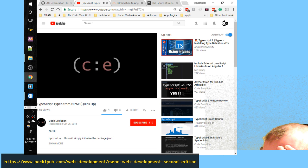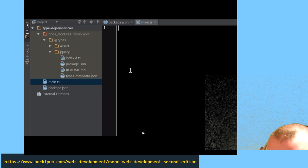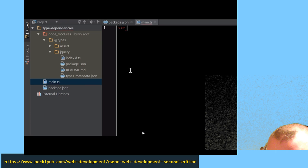So let's do another one. And now we have jQuery as part of our dependencies. So in this case, if I wanted to create a new TypeScript file, I could then do some DOM manipulation. Now it has never been this easy.